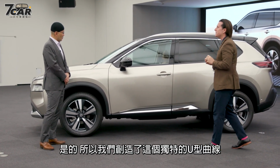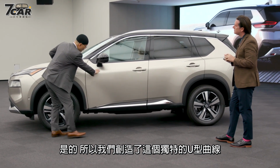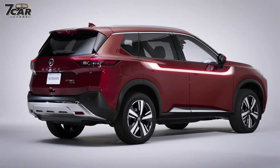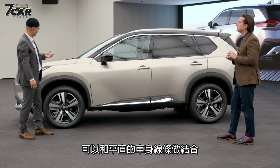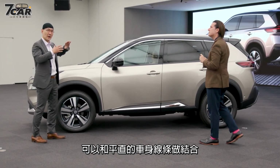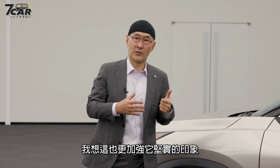Yes. So we created this unique U-shape highlight. We call it U-shape highlight. So this unique invention can create a straightness, this nuanced surface combined. Then I think that is one of the characters of Rogueness.